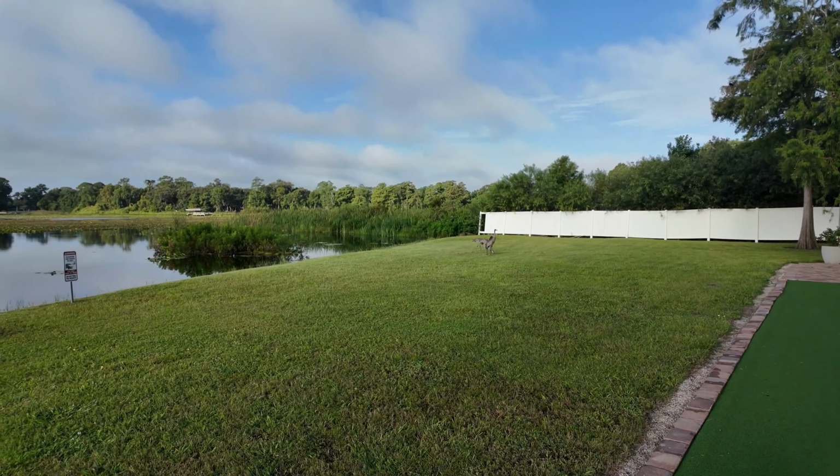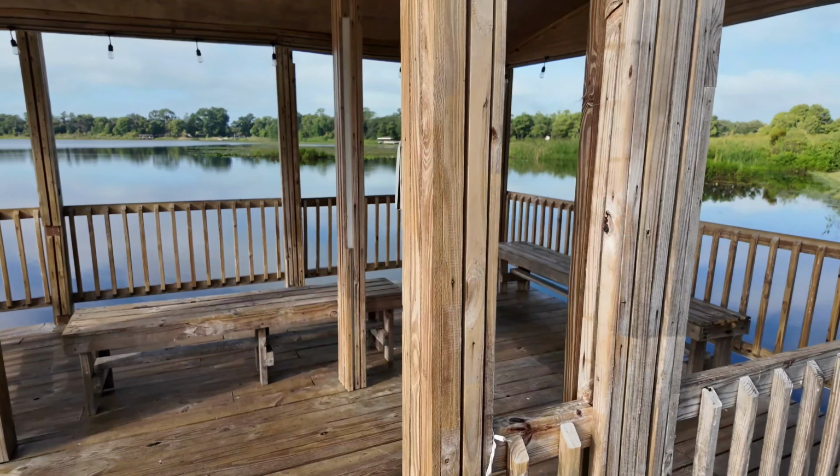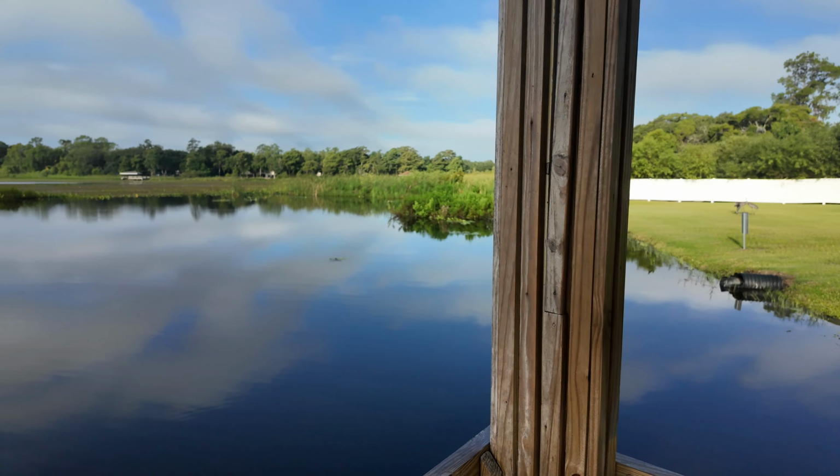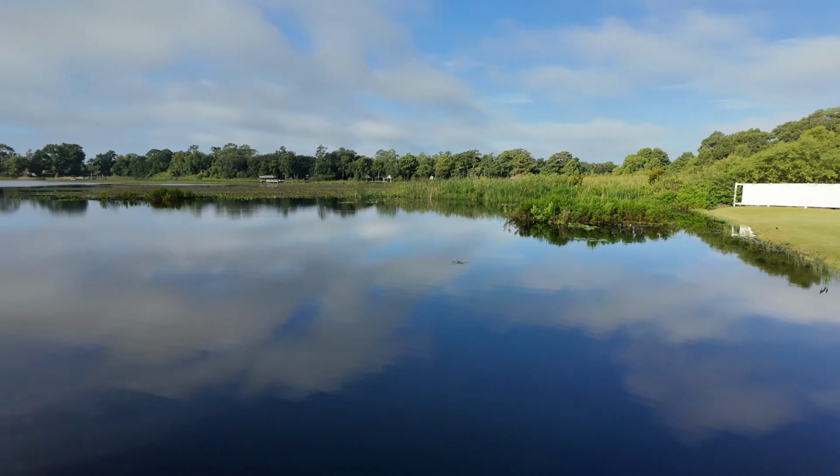And let's come up here. This is actually really cool. Come out here, relax, just chill. I can see myself sitting out here for a good while, just having a nice relaxing chatter with some friends. What lake is this, by the way?